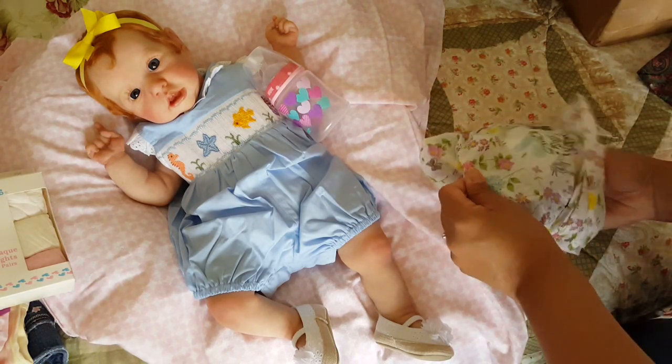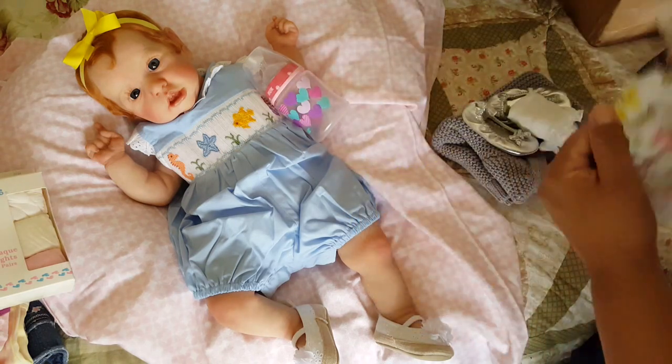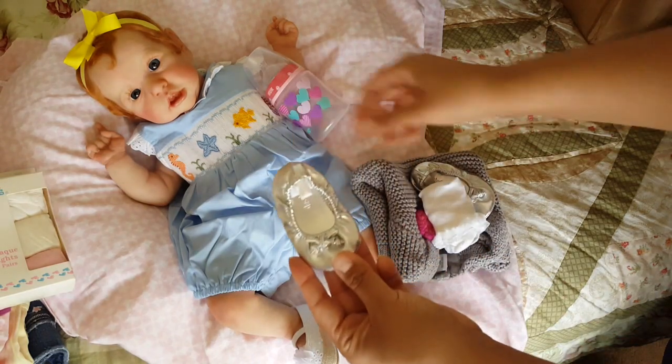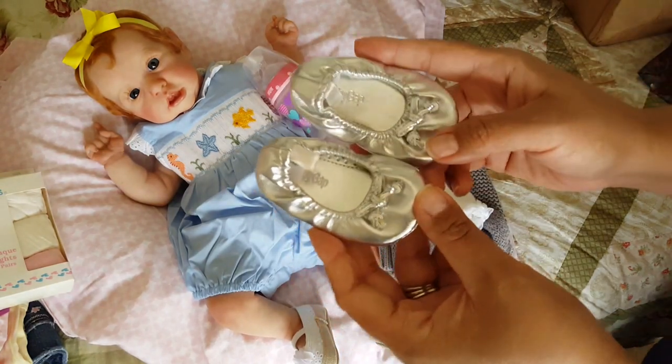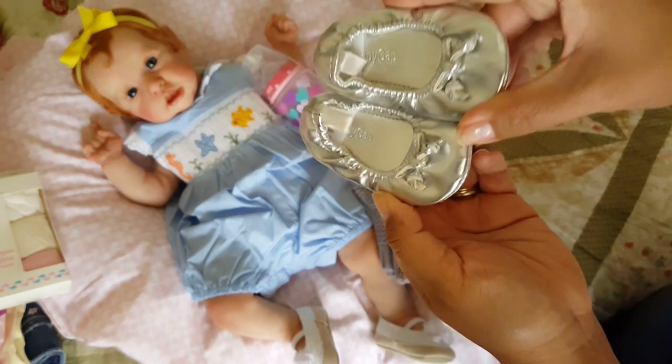Oh my gosh. Shelly. Look at these little shoes. Silver little ballerina flat shoes by Baby Gap. Wow.